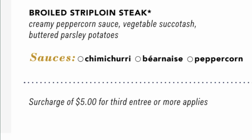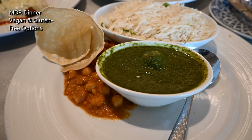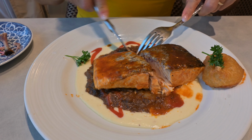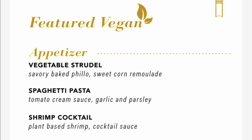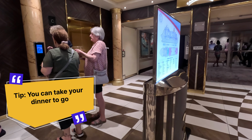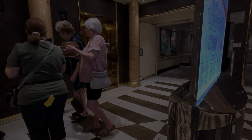One thing we really commend Carnival for doing is having many vegan and gluten-free entrees available for dinner, so don't miss those sections of their menu if you have dietary needs. By the way, feel free to have your waiter box up your dinner if you want to enjoy it elsewhere, such as in your stateroom.